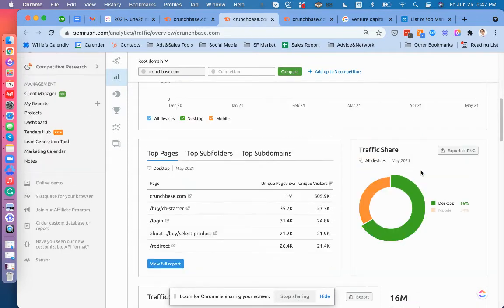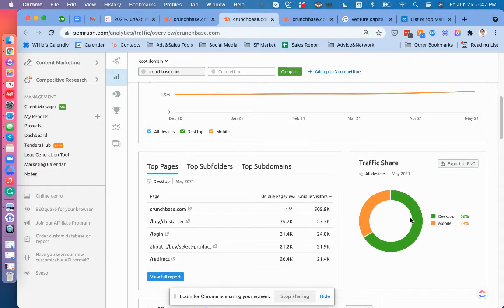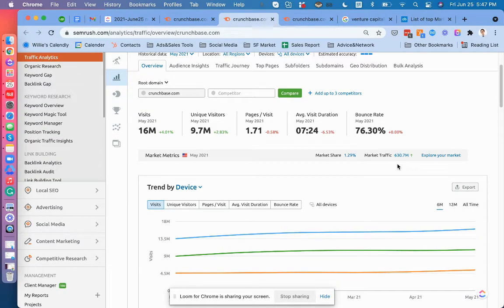And yeah, the majority of the people come to Crunchbase using a desktop. No surprise here, based on their buyer persona, of course. And they have monthly unique visitors. So UV is 9.7 million. Quite impressive.